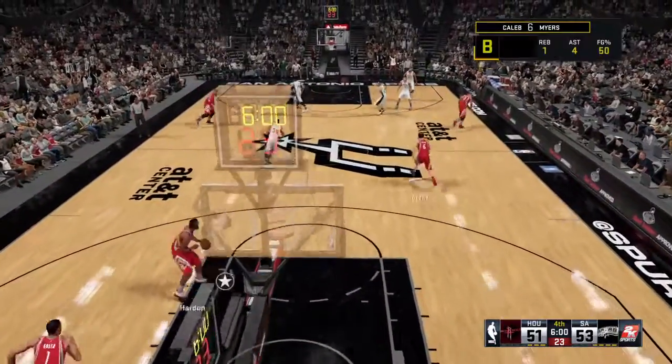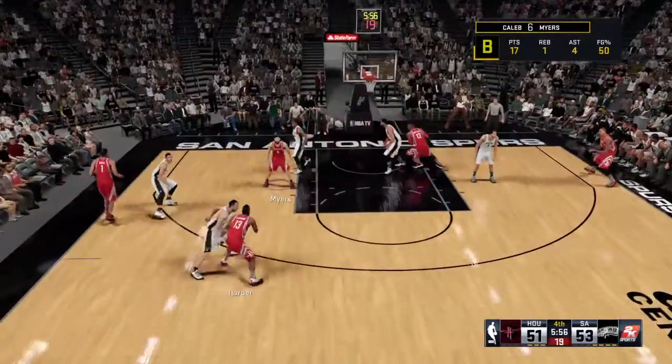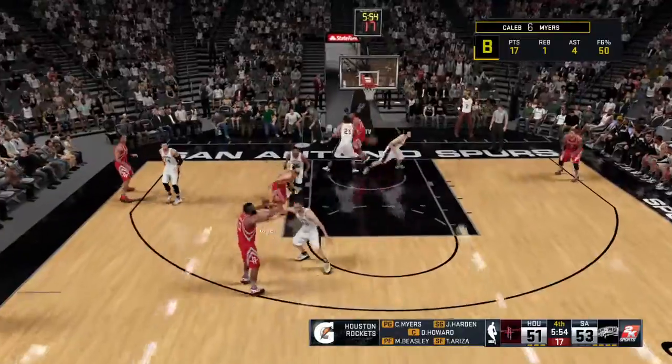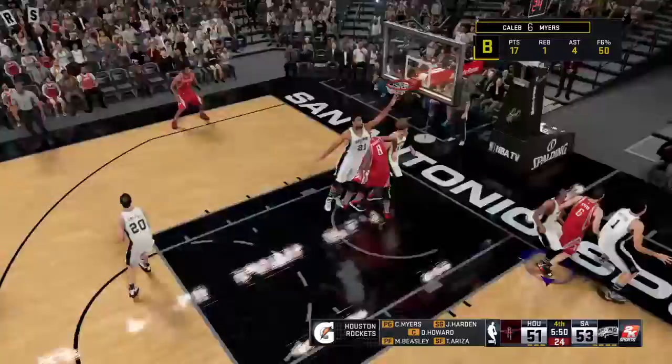It's been a close battle to this point. The Rockets trail. Fourth quarter on the court for the Rockets: Harden and Ariza filling out the perimeter. Howard is out there with Beasley. And it's Myers in at the point guard.